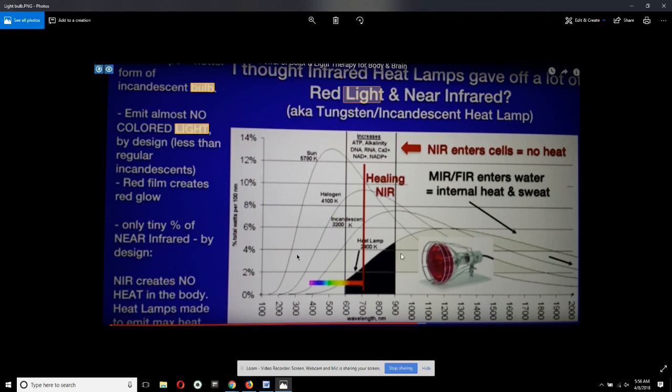This is a chart showing that these heat lamps, over here on the left, in the middle section, is the near infrared. And these heat lamps hardly put off any near infrared. In fact, an incandescent light puts off like twice as much. That's like the old style light bulbs. So if you want a near infrared sauna, you're better off to just get some regular old light bulbs and make a sauna out of those than these near infrared light bulbs.